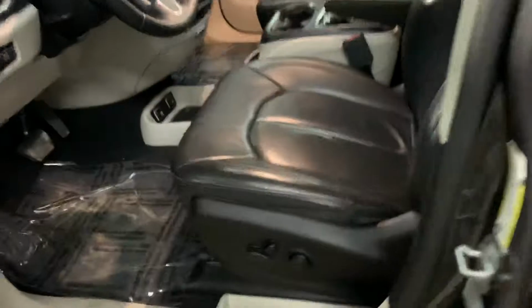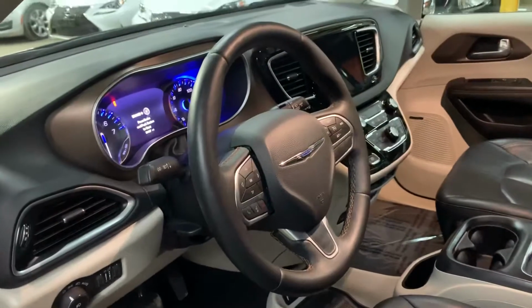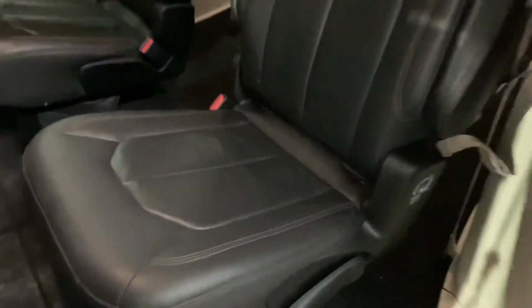As you will see here, the first thing is that the interior is black leather seats, black steering wheel. You have your power doors. All right, as you can see here, the seats in fantastic condition. You do have third row seating. They're just folded right now for the purpose of this video. At the end we will fold them back, but that's third row seating right there. You can barely see them.